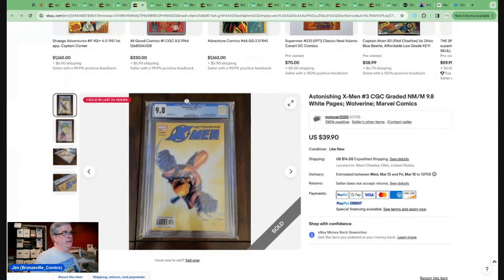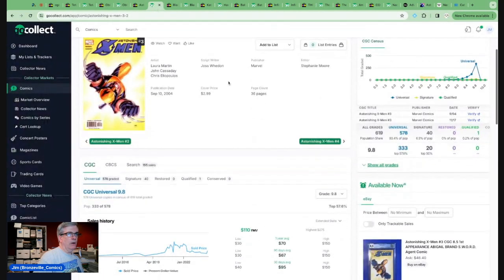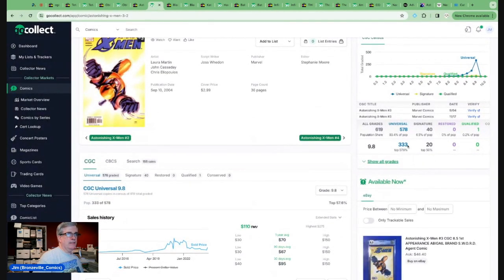Astonishing X-Men number 3, the first appearance and cameo of Abigail Brand. Abigail Brand, of course, was played by Emilia Clarke in the Secret Invasion TV series. And that has not really helped elevate the values of this book from 2004. There are only 500 copies on the census, only 57% of them in 9.8.